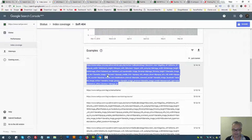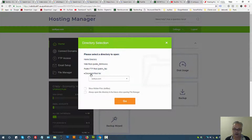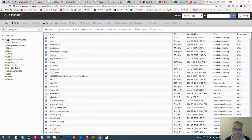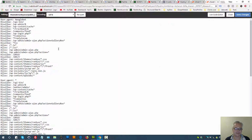On a site like this, typical WordPress, I should log into my web hosting account, go to File Manager, go to Document Root, and tweak my robots.txt file within public_html. Right-click and download so you have a backup. Then you can right-click and edit.